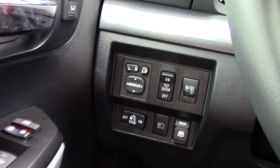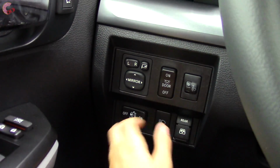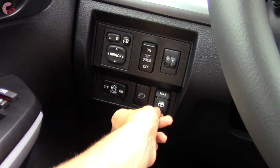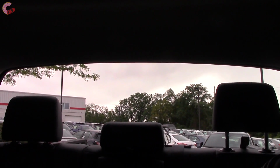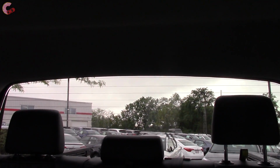And off to the side here, we've got a ton of different buttons. You've got your buttons for your mirrors, lighting inside and in the bed. And then this button here is for one of the Tundra's signature tricks, which is the fully power rear window. So as you can see, the entire rear glass comes down. So that's a nice touch that none of the rivals offer.